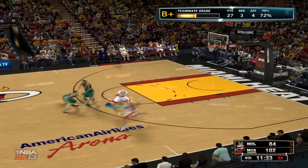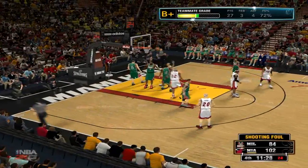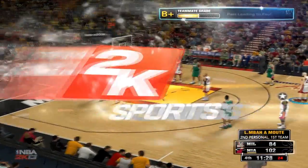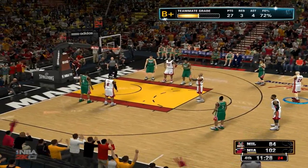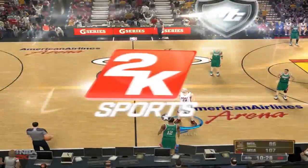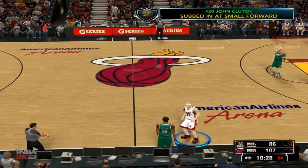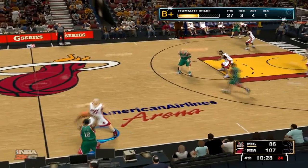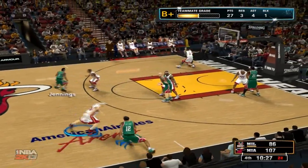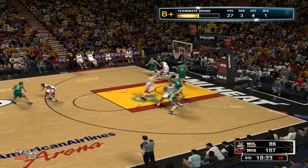Well, Ellis is just a dynamic scorer, as we all know. A penetrator, a lane runner. He's a guy who can absorb contact in transition and still finish off plays. Just one of the best perimeter players that we have in this league. He really is. And we've made our way through just over a minute and a half in this fourth quarter.